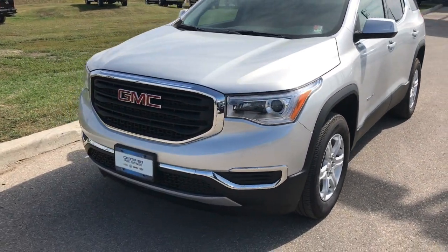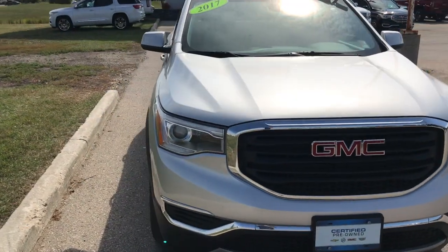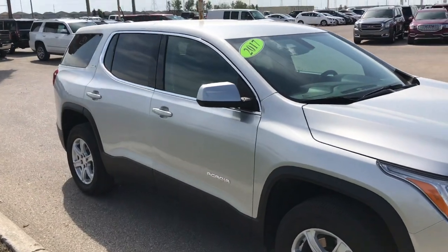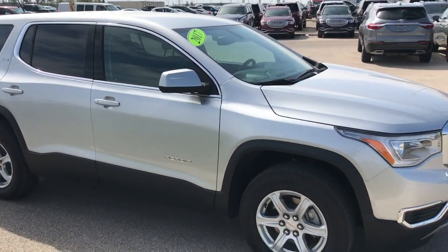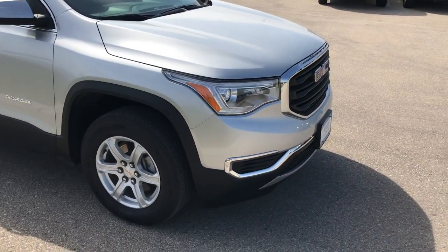Let's take a look at our 2017 GMC Acadia SLE-1 all-wheel drive. Now this is a great family SUV here. You've got access in the third row for 2 more passengers. This is a redesigned model too, fresh out of 2017.